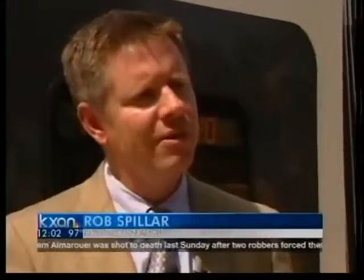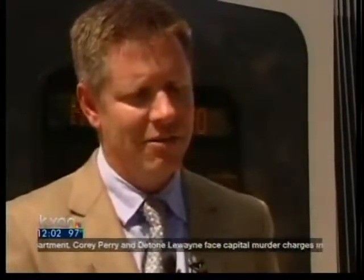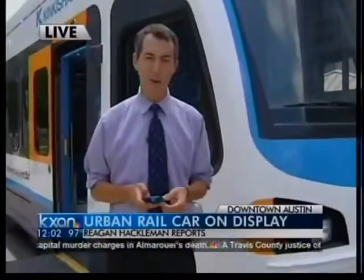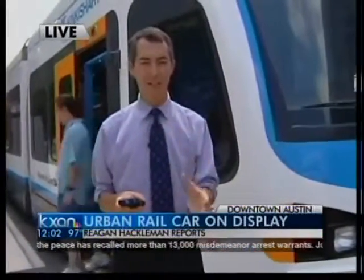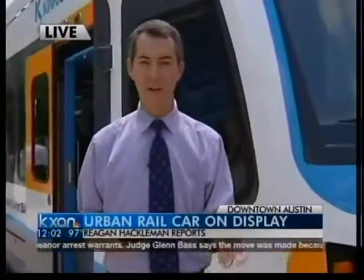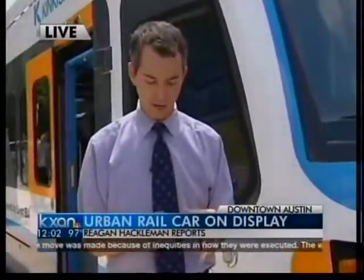One of the things we think is important for citizens is to really get a feel for what this is, in a sense, kick the tires and just understand that we're talking about something that really does fit in the environment. Now, the total cost for this system would be about $1.2 billion, but that's for the entire system that would go from the airport to downtown to the University of Texas and to the new Mueller development. The city says that they are really focusing on doing smaller sections at a time.